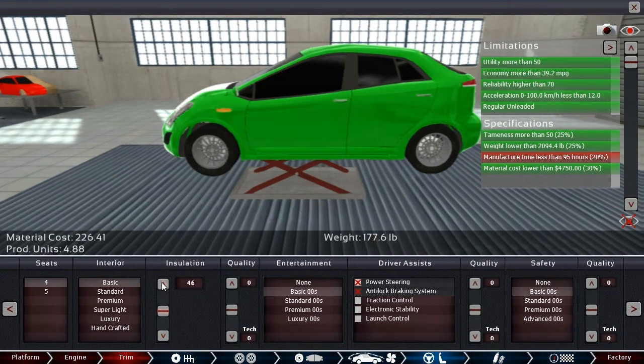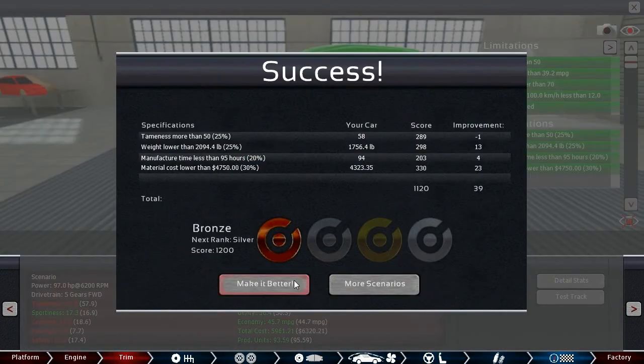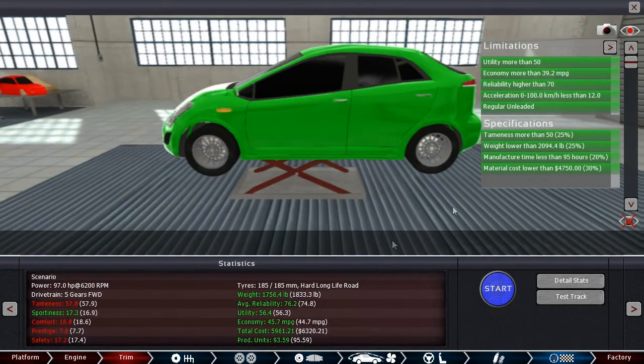So this does not change the production units. And I don't think there's anything less I can choose. I could get rid of ABS, but I don't know if I really want to. Yeah, I could get rid of all the entertainment, so let's do that. No entertainment for you. Alright, that gets us bronze. So we're working in the right direction. I want to get at least silver, though.